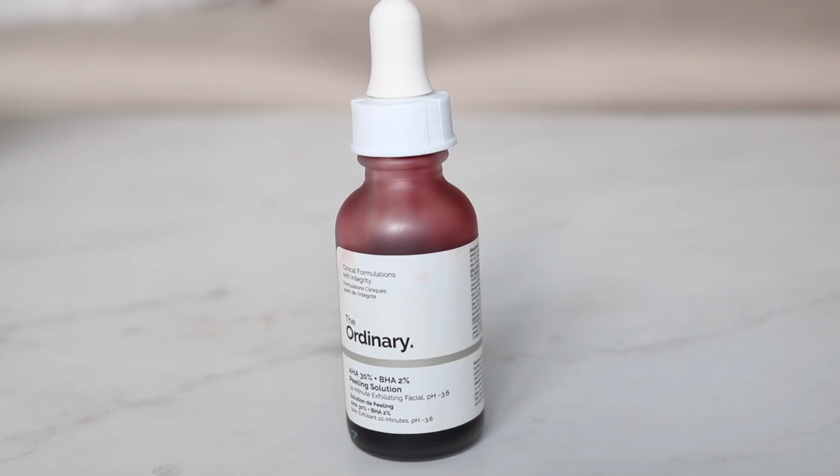But anyway, now I want to talk a little bit about my 3 top picks for chemical exfoliators, and I have so many more. I probably have like 10 more. The first one I've talked about 75 times, but this is my ride or die and a huge game changer for me. It's called the Ordinary AHA 30% BHA 2% Peeling Solution.